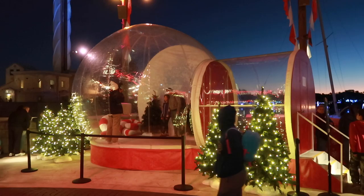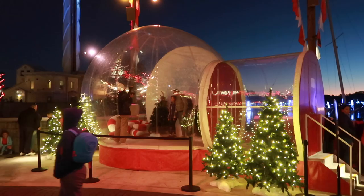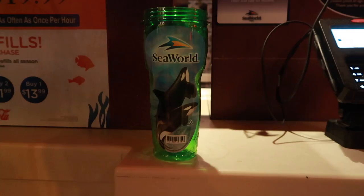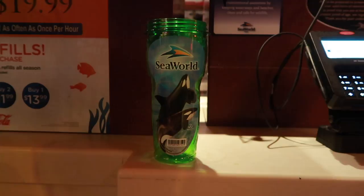Here's an igloo where you can get your photo taken inside, and it looks very cool, especially with the Christmas trees in the background, along with the Sea of Lights show. It seems as if they are no longer selling the Mako souvenir mugs, but they are selling a regular SeaWorld one.